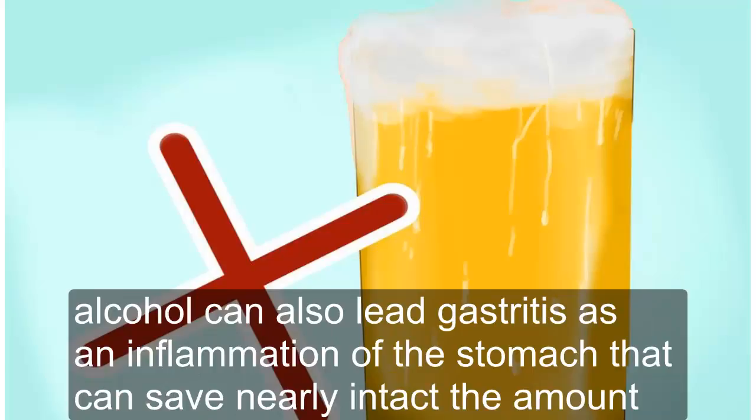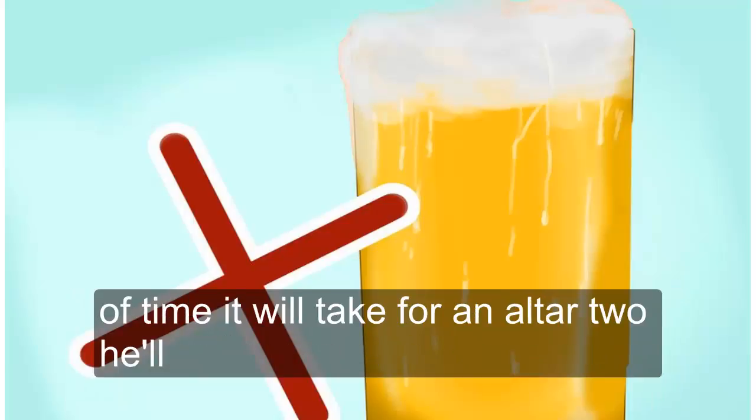Alcohol can also lead to gastritis, an inflammation of the stomach, that can severely impact the amount of time it will take for an ulcer to heal.